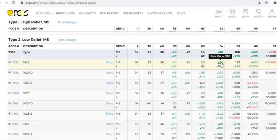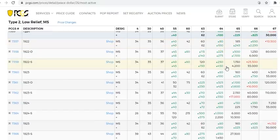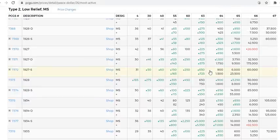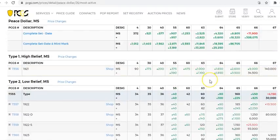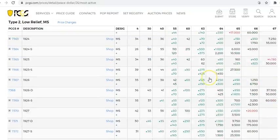Nice little, what is that, 10% bump from $70 to $80 for a Mid-State 64. 23, I think, is the most plentiful of the two dates. That one also enjoys a nice little price bump as well. But as you can see, all the way down, even the key dates like the 28 and the 21, I believe, even went up. Yeah, that one went up a nice little chunk as well. The Mid-State 64s have enjoyed what looks to be about a 15 to 20% bump because it was originally $14.50. Now it's up to $16.50 in a Mid-State 64.